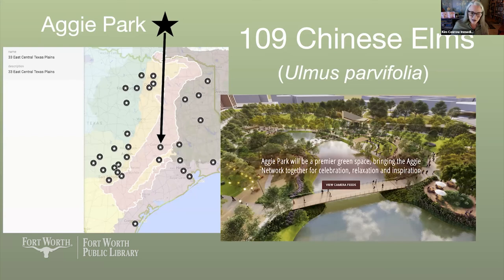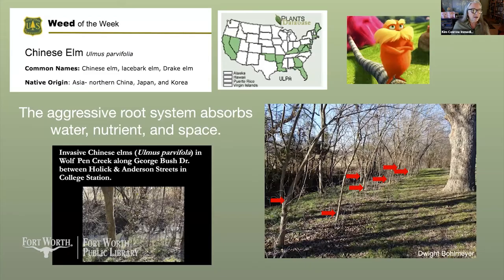They're planning on planting 109 Chinese elms in the Aggie Park, the new Aggie Park. And I think the Aggie Park is a wonderful idea. I think it's a great, great idea, but oh my goodness, don't plant invasive plants there. Plant native Texas plants. The U.S. Forest Service has identified this as an invasive plant. And you can see that in all these highlighted states, it's a problem. The Lorax is not happy.